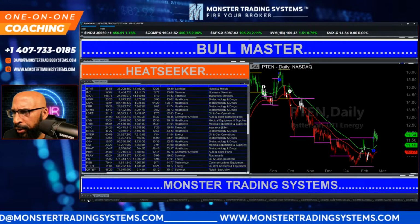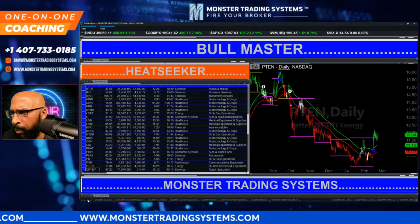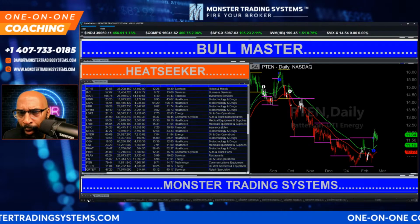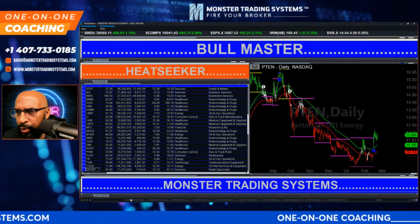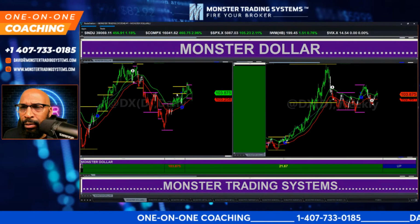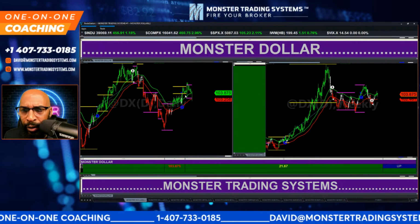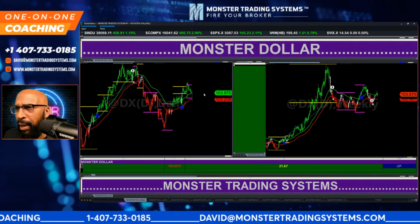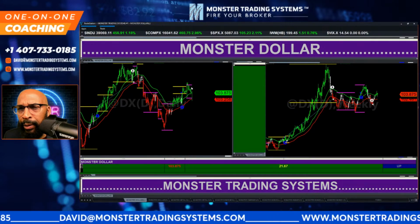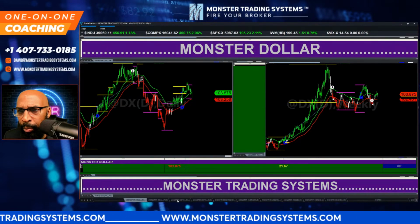I want to go through these. The metals, the dollar. I want to start going through these in the evenings. All right. So the dollar here, the dollar in Monster Dollar holding its buy signal here. Okay. So it's just holding that buy signal here. I would just wait. Now, if it can get past this resistance here, that might be an opportunity there to buy.